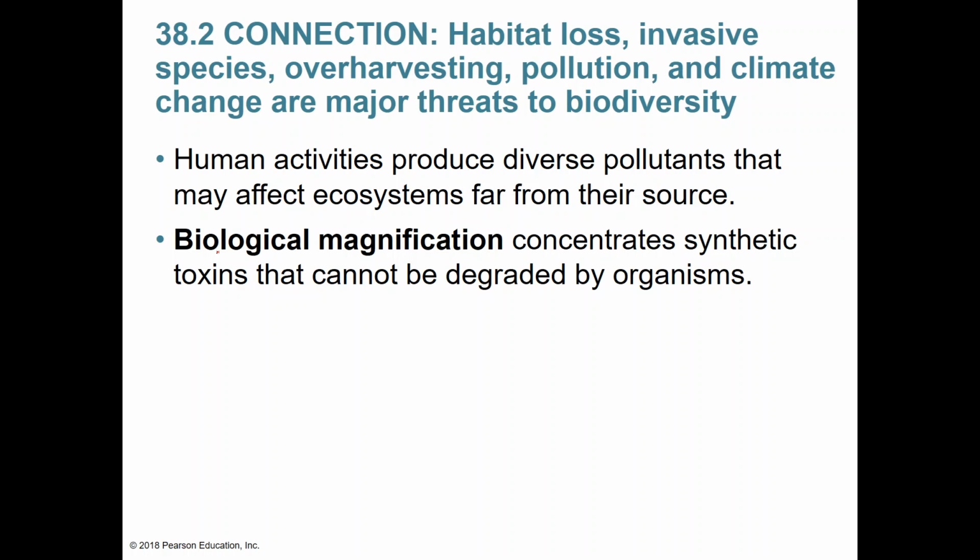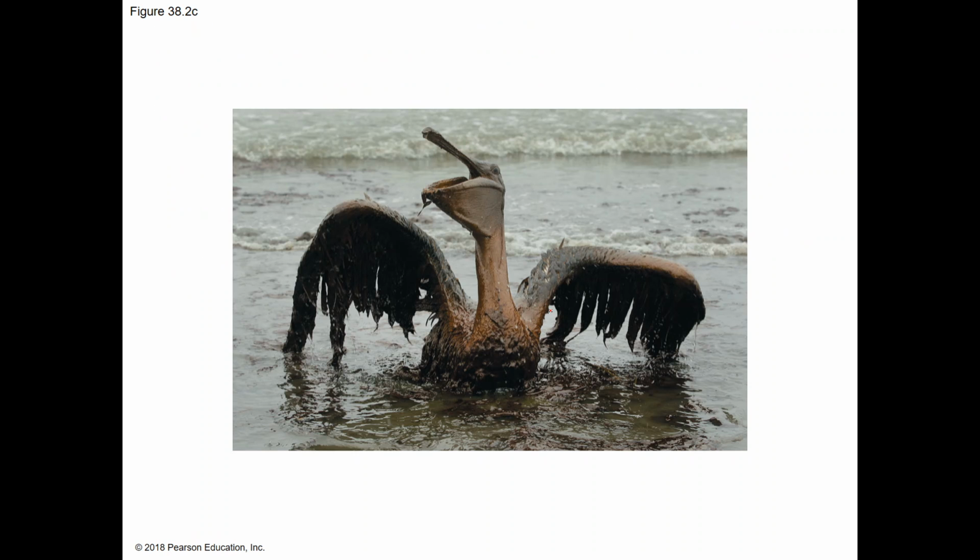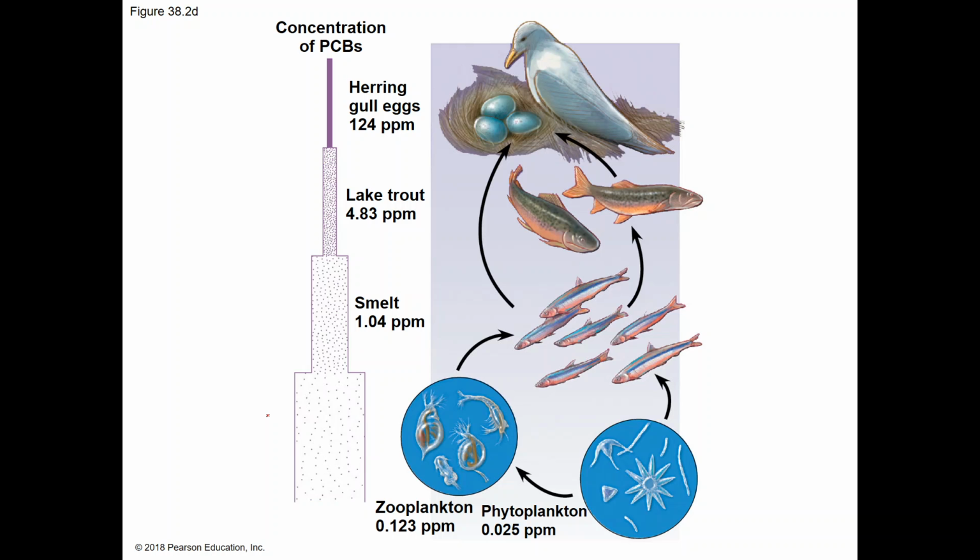And I'll show you one image here that helps to illustrate what I'm talking about. This is just a very sad picture of a brown pelican in Louisiana after the 2010 BP oil rig explosion. So it's not just that these pollutants get into the waterways in an invisible way. We can have pollution that's quite hard to look at. And I'm not intending to make you look at it longer. My slides are slow again today. So this is what we're talking about.